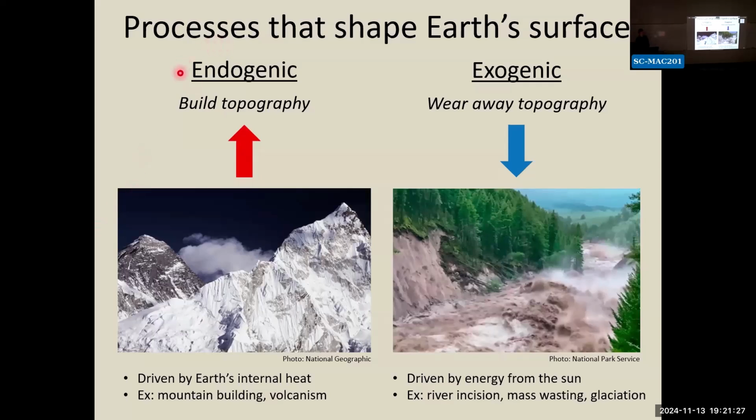And so these endogenic processes that build up topography are primarily driven by the Earth's internal heat. So again, coming from the core, transmitted through the mantle up to the crust. Examples would be mountain building and volcanism. And if you look at the Himalayas, that's a place where we are seeing endogenic processes in action. And then these exogenic processes that wear down topography are primarily driven by energy from the sun. So in other words, weather patterns, processes that happen in the atmosphere that weather and erode rocks away. Examples of that would be river incision, landsliding, and glaciation.